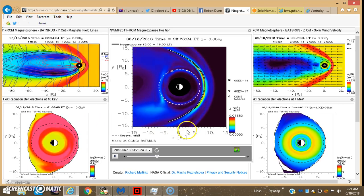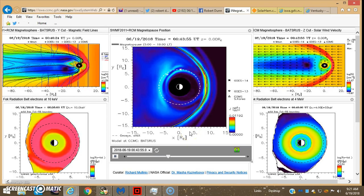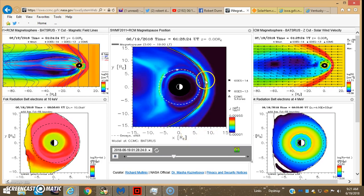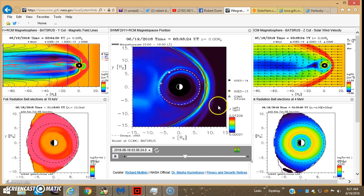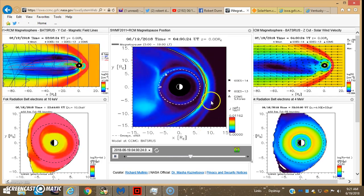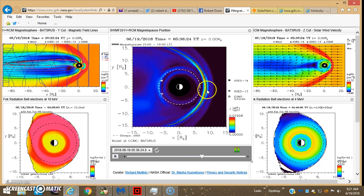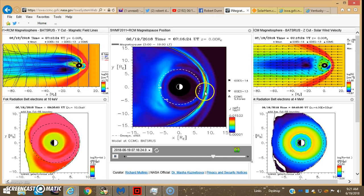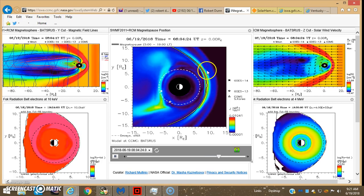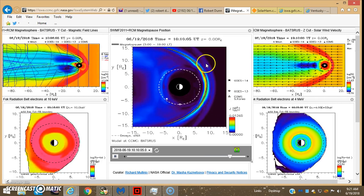Now we go up to the magnetopause, and I did a little research on this. If you'll notice, the bow shock, or the magnetopause rather, the bow shock's out here. That's where we first encounter the solar wind, and it starts to be deflected. Much like a boat in the water, the bow of the boat would be our magnetosphere, and the water that's pushed in front of it is the bow shock wave.